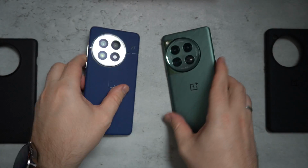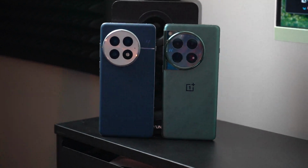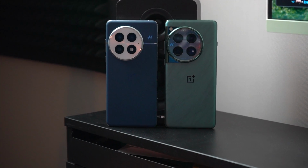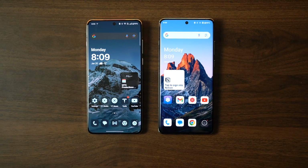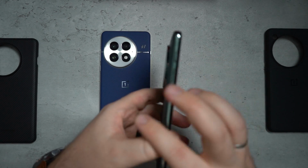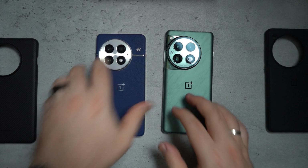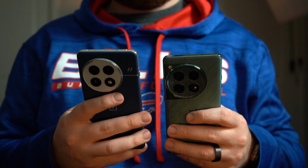There is a little bit of a design change on the back. We don't get a green color like this anymore, in a different texture. The camera cutout right here is its own island type of thing, whereas with the OnePlus 12 it was kind of built into the side frame, which is also aluminum, and it has that gloss to it. But I still appreciate that OnePlus is continuing to keep the alert slider right here, and I think more companies should really follow suit.